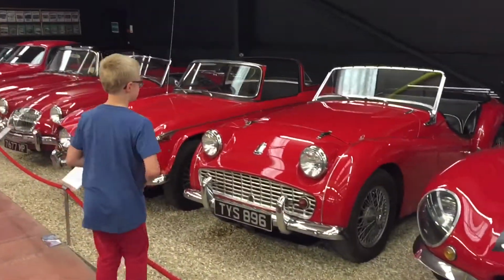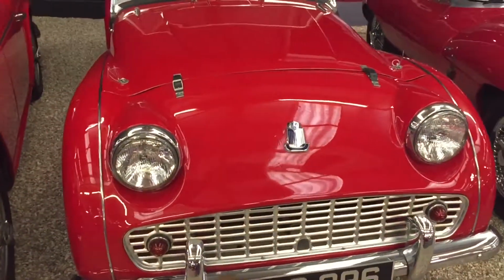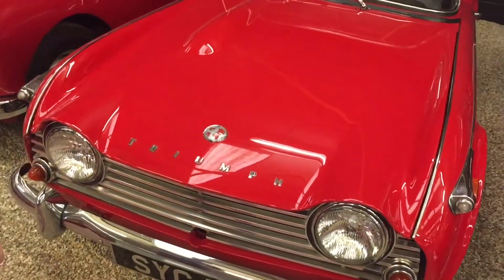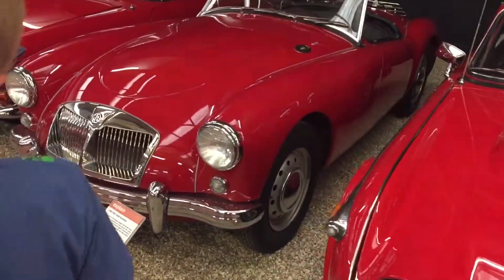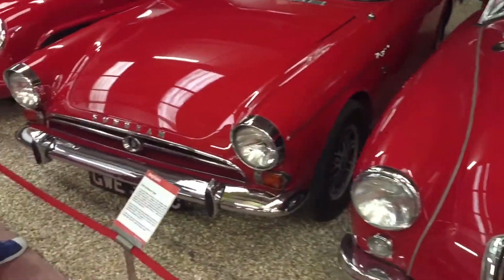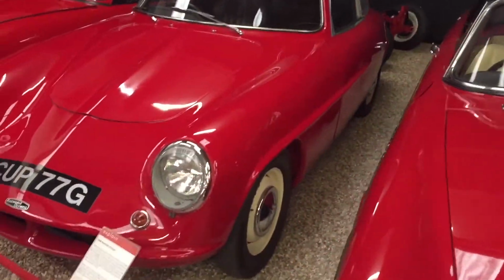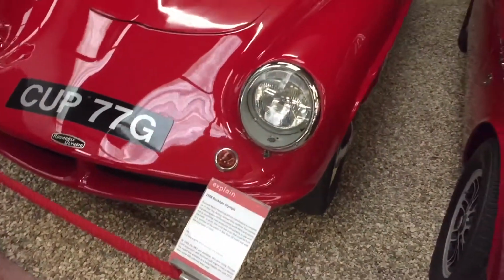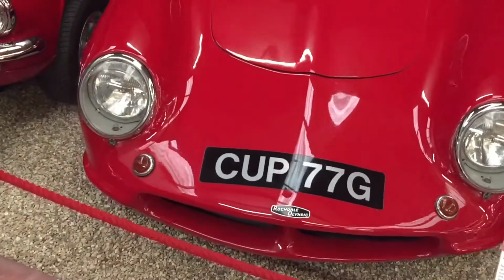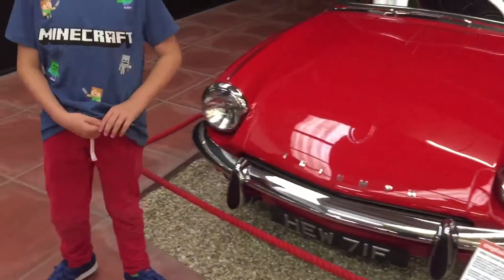What is this? That is a Triumph TR3. Another Triumph. It's an MG. It's a Sunbeam. Really nice. Oh, that's really nice. I've never heard of that before. What's this? That's really nice. And that's another Triumph.